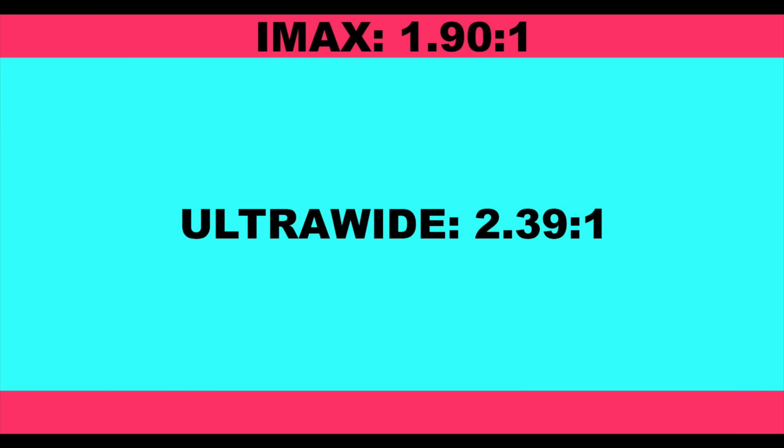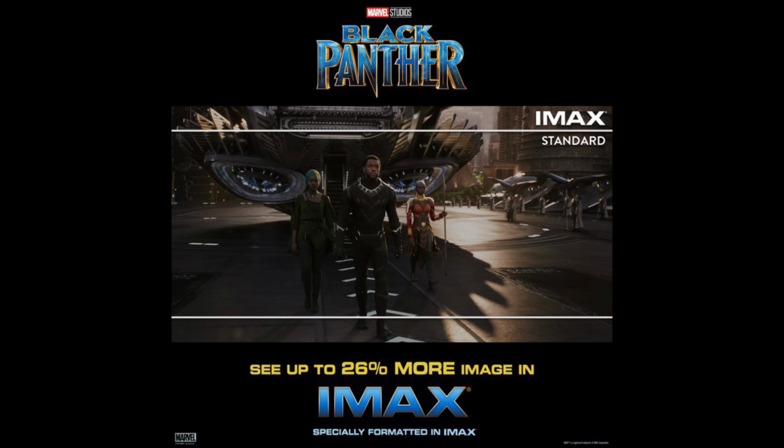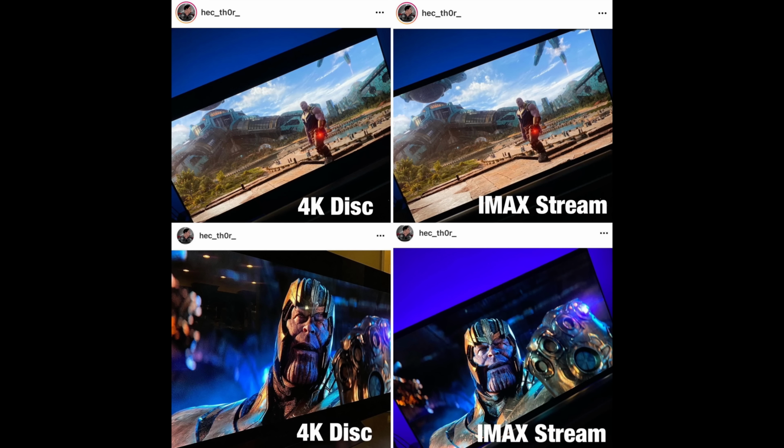I'll put up a screenshot here of what that looks like, and I've been throwing a few others in as well. But on your TV screen at home, where you usually had very thick black bars at the top and the bottom of your image, they're now going to be much skinnier black bars. It's not entirely full screen, but they do add about 25% more image according to Disney and Marvel Studios marketing, and it does open up the frame. So this isn't just a zoomed in image.